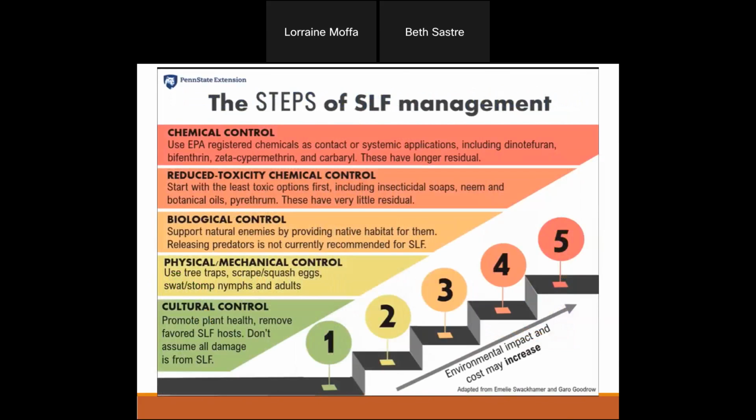Here you see something that we call integrated pest management. Integrated pest management uses all the tools in the toolbox, starting from cultural control. You will see the green, like the traffic lights. Green is good, and it is to promote plant health and to remove the favorite host. In this case, we are going to be more specific about the spotted lanternfly.